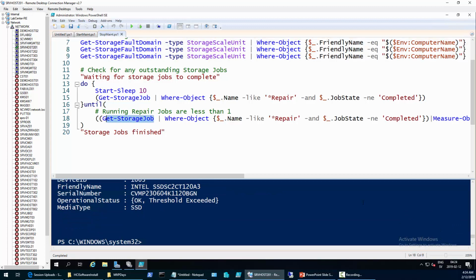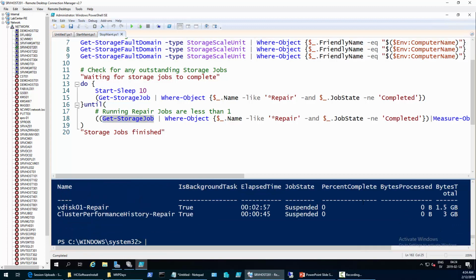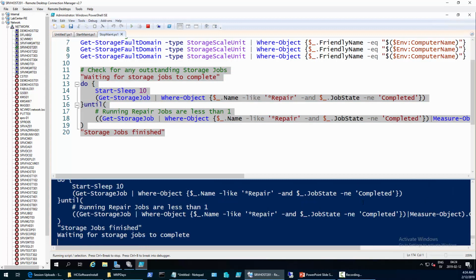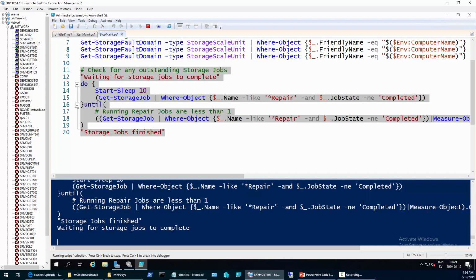And that means that if we run a get storage job, you can now see that we have something in repair. So we're going to run this until we don't have any storage job running anymore. And then you repeat this on the other machine.